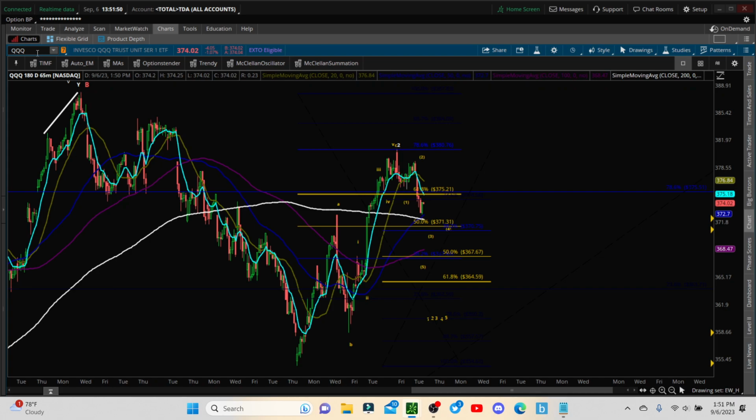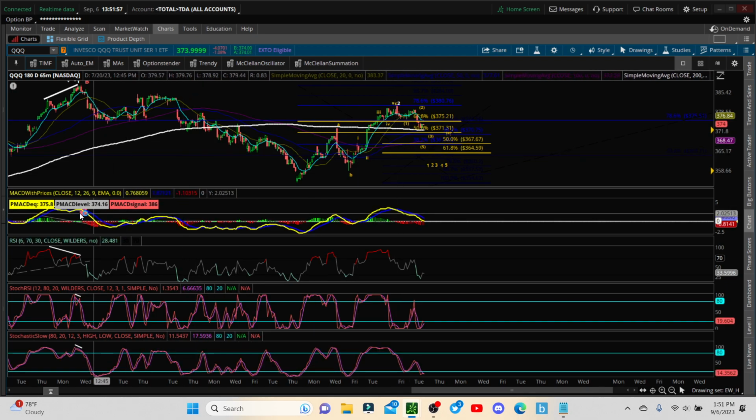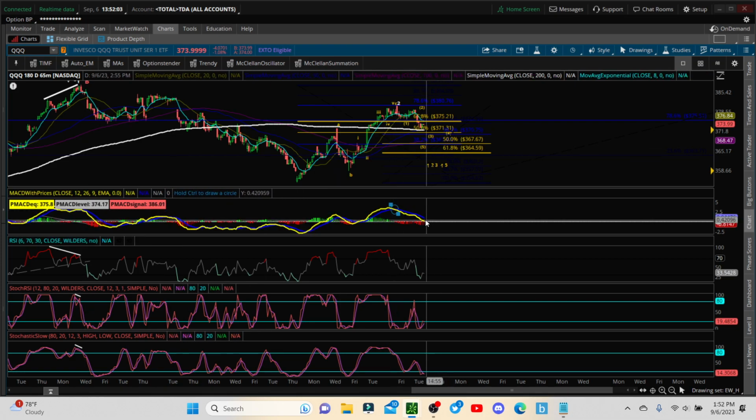Let's go over to, well, let's put on the indicators here. So we had our bearish cross. We're headed to the downside, and you see we're getting our bounce right at the 0 zone. That's perfectly normal.